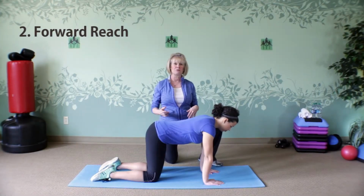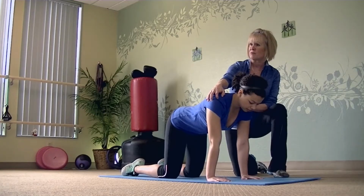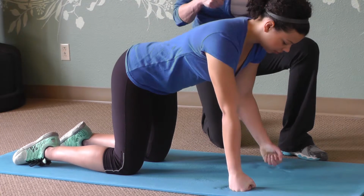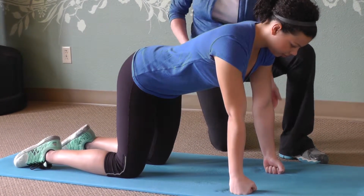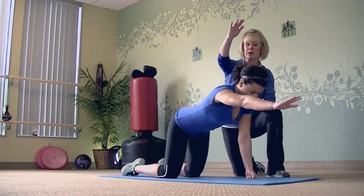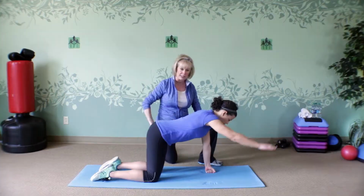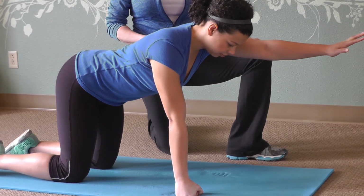Lauren's demonstrating now the forward reach. Her arms again start out with her shoulders over the top of her hands. She can do 2 different positions with her hands. If this bothers her wrist, she can curl her hand over, creating a fist, which helps ease the pain if she's having wrist pain. Now she's going to extend out one arm reaching forward. Again, notice her head is looking down towards the mat, and her form is perfect. Then she'll bring her arm back, set it back down on the mat, and reach with the other arm. And pull it back.